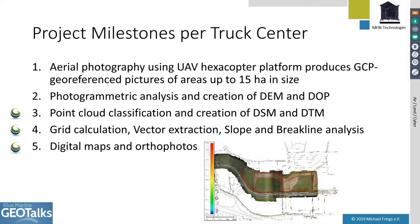So as you have heard already from the previous presentations, what we do is very much the same as our colleagues who presented the first presentation. So what we do is an aerial photography process using a UAV hexacopter platform, and it's basically a flying camera that produces georeferenced pictures, georeferenced by ground control points. Our areas of operation are about 15 hectares in size. We just today came back from a project that was 18 hectares in size.